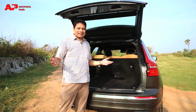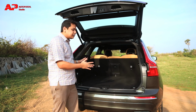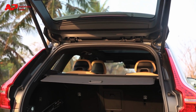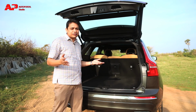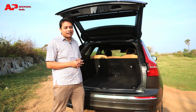Well, not only is the XC60 a great car for luxury and comfort, it's also a great car for practicality. As you can see, this car has got a massive boot. It is a very impressive boot in terms of its shape and size. There isn't any loading lip, which means that you can simply slide in and slide out very expensive and very heavy bags. And this car really is very good at airport transfers.